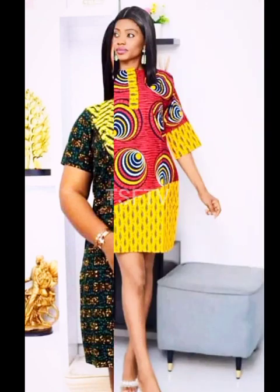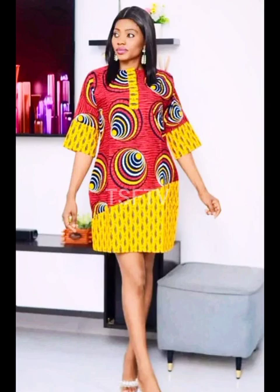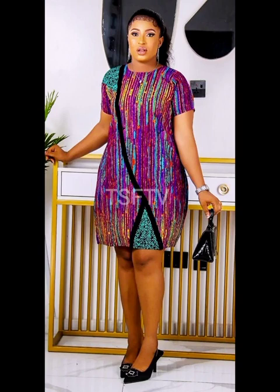We've made it so far. This is 2023 ending very soon. We're heading towards 2024. And of course, we want to give you a roundup of what has really happened within this 2023 with ideas and inspiration, with the African print material or fabric, especially the Ankara fabric.